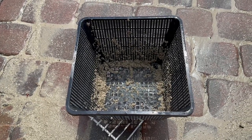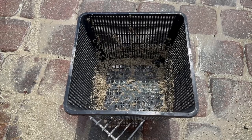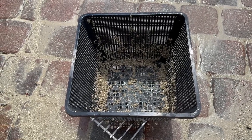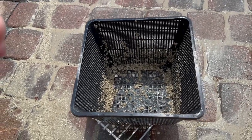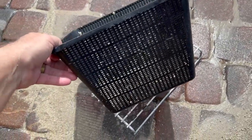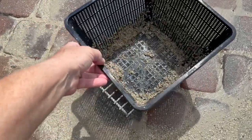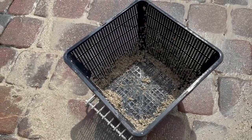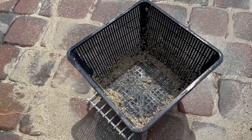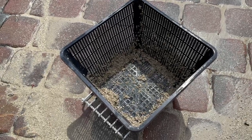Okay, the first thing you want to do if you have a lot of substrate to clean is I like using these baskets. These are nothing but water lily baskets. You buy them at any hardware store or garden center. You can order them online. This one's 7 by 7 by 11. It makes a great colander to clean out stones.